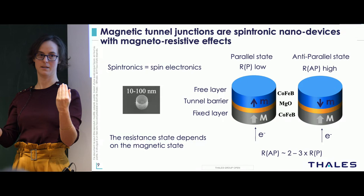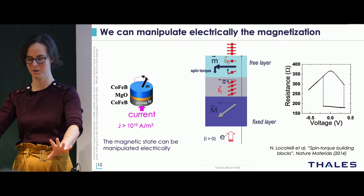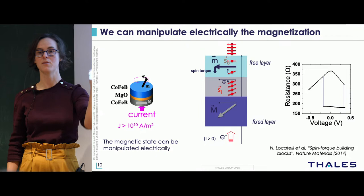But you can also write the magnetic state. You can manipulate electrically the magnetization. The way you do this, so there are many flavors and zoology of different phenomena, but roughly speaking, you send the current through the device, and what happens is that the spins of the electrons can couple to the spins of the magnetization and influence it. It's a phenomenon called spin transfer torque.